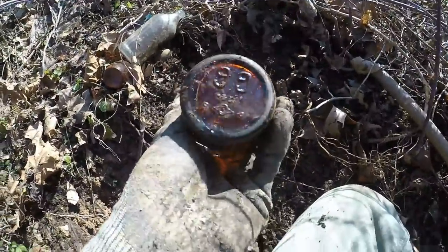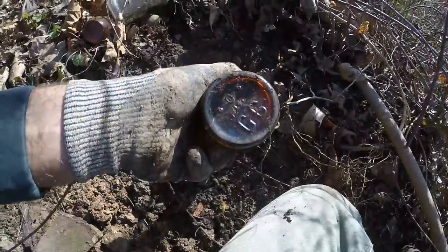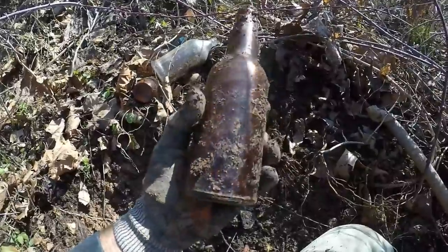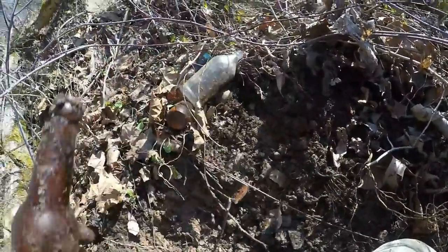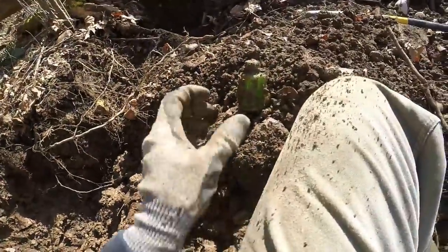Man, that's a pre-prohibition one. You can see it there. G6. Huh. That stinks. Thought for sure that it had embossing on it. Sure looked like it did. I just raked out a pretty cool bottle back in here nonetheless.